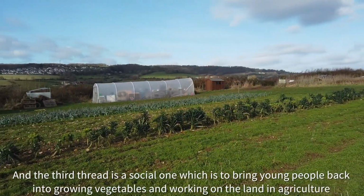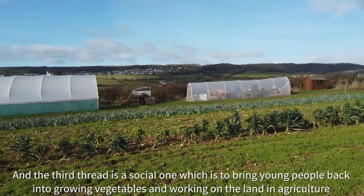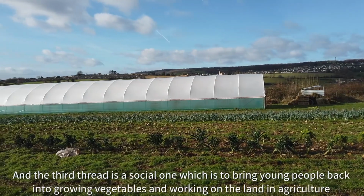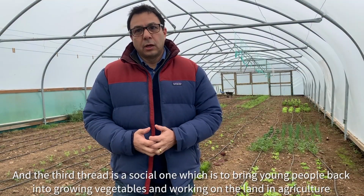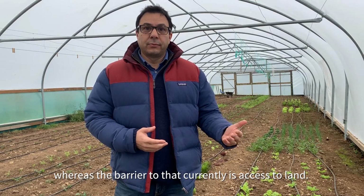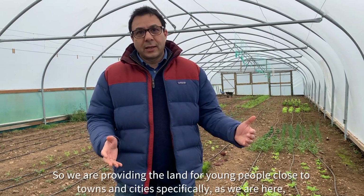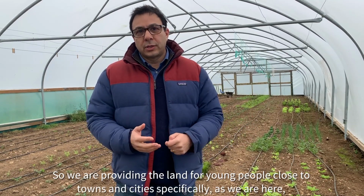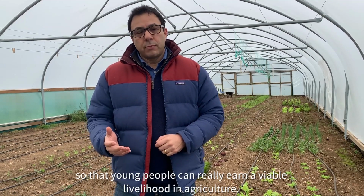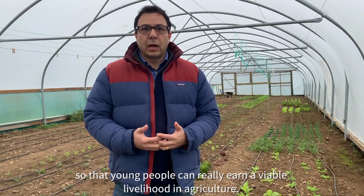And the third thread is a social one, which is to bring young people back into growing vegetables and working on the land in agriculture, whereas of course the barrier to that currently is access to land. So we're providing the land for young people close to towns and cities specifically, as we are here, so that young people can really earn a viable livelihood in agriculture.